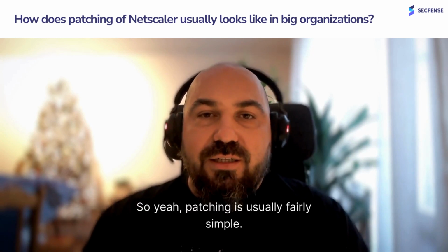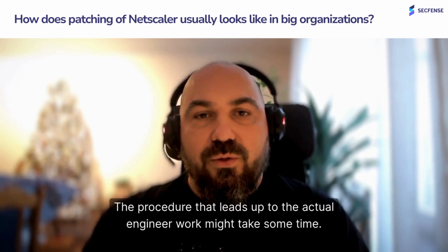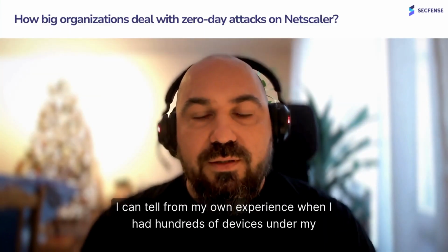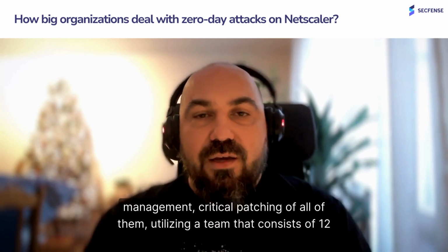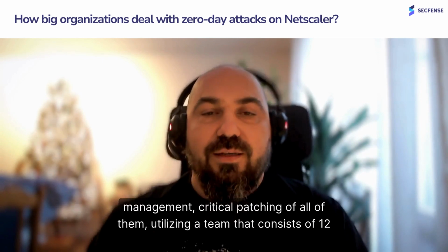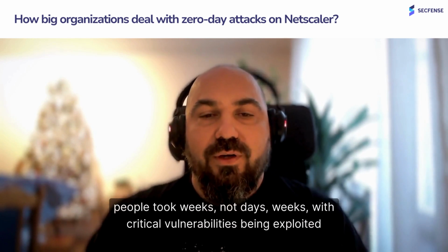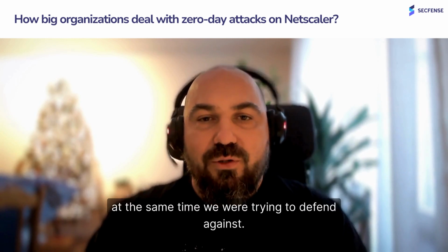So patching itself is usually fairly simple. The procedure that leads up to the actual engineer work might take some time. It is very difficult to find a rule of thumb. I can tell from my own experience, when I had hundreds of devices under my management, that critical patching of all of them, utilizing a team of 12 people, took weeks. Not days, weeks, with critical vulnerabilities being exploited at the same time we were trying to defend.